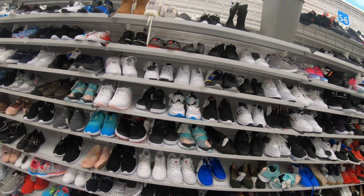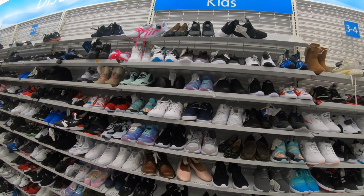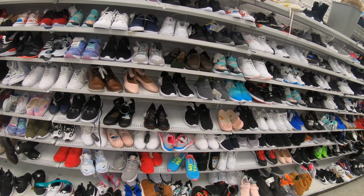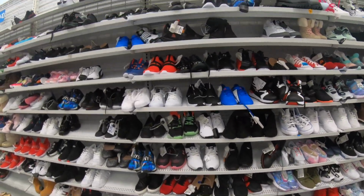Why that garbage can is still up there, I don't know. I don't know what the purpose of that garbage can is, but it's been there since I've been going to this Ross. But yeah, the kids' shoes are a little bit depleted too. Got a few Nikes, Adidases, Reeboks, RBX, different things, but for the most part, they have definitely been picked over.